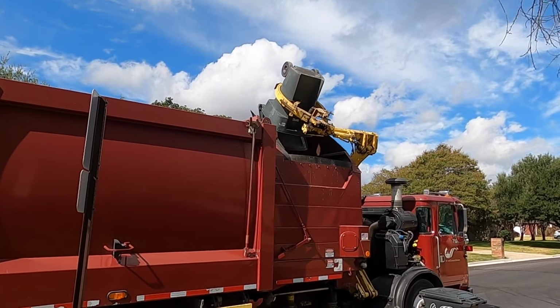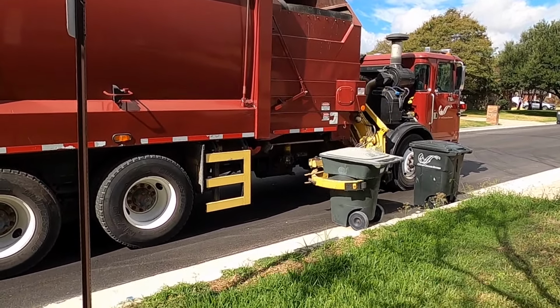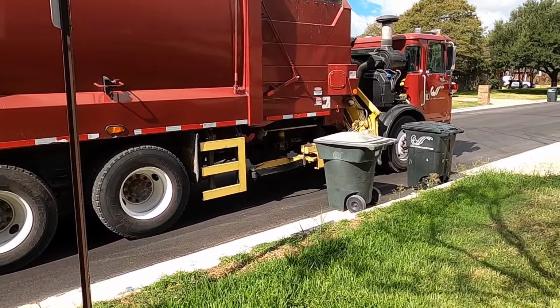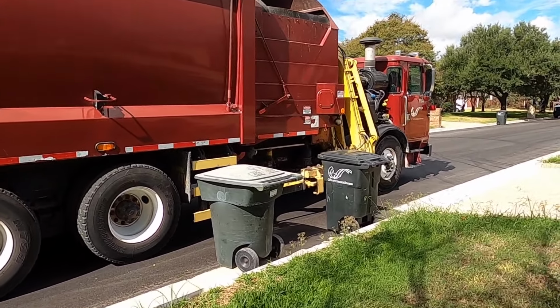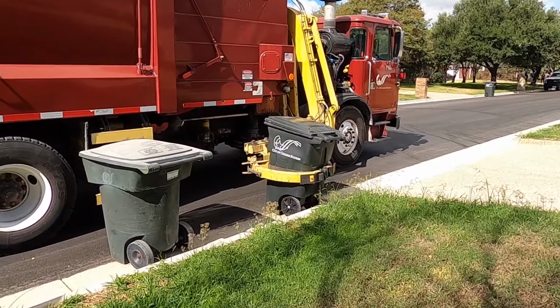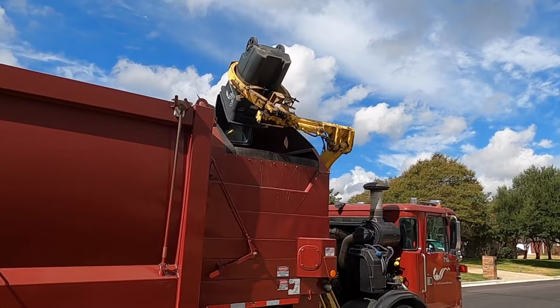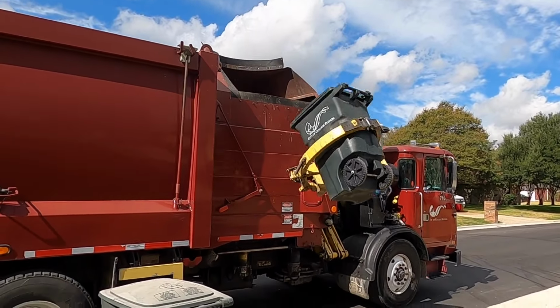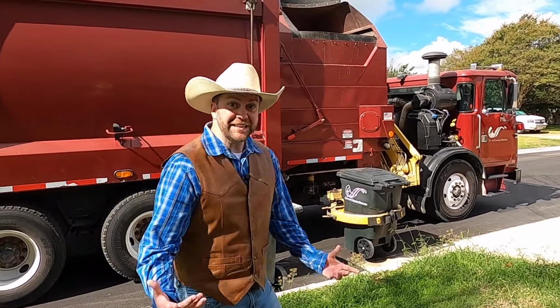Wow, it picks up that garbage can with no effort at all, thanks to those big hydraulics it has on it. We'll get to see those in just a minute. Wow, this house has 2 trash cans. Look at that claw, it's gonna close on it and then lift it right up. Wow, that was so neat. Let's go take a look at the garbage truck up close and personal so we can learn about all the different parts of it and how it works.